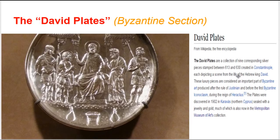According to the information found on Wikipedia, the plates were discovered in 1902, but they came out of northern Cyprus, and out of an era around 613 to 630. Now we know around that time we were ruling as a people, and around that time it was pretty much the so-called white man. They were in slavery, you know, around that time underneath us, what we call the Dark Ages.